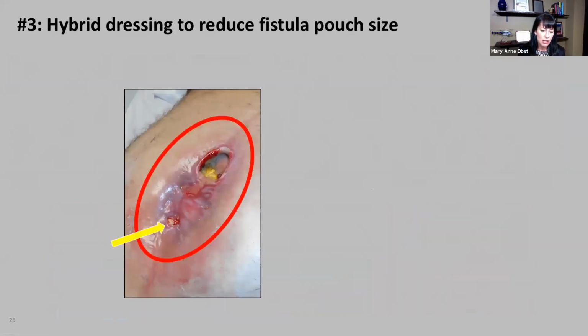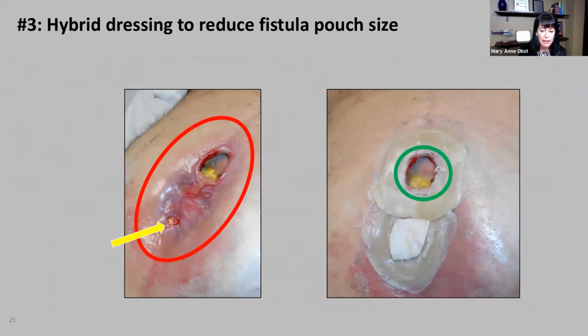And again, this gentleman had a little leaking lower hole, and I just excluded it, but I did put it into part of the dressing so he could have a smaller pouch system. Because if I would have done all of it, I would have had to put a big pouch on this. But using this system, you can just have a smaller pouch in place.